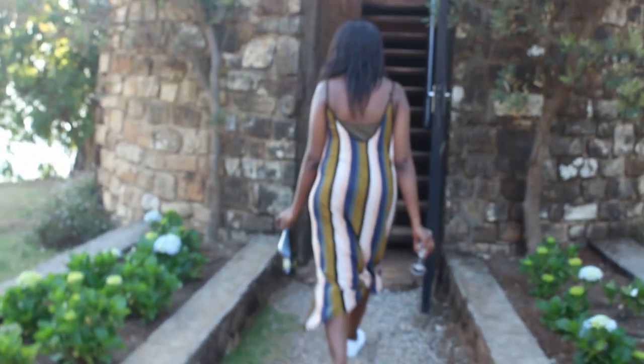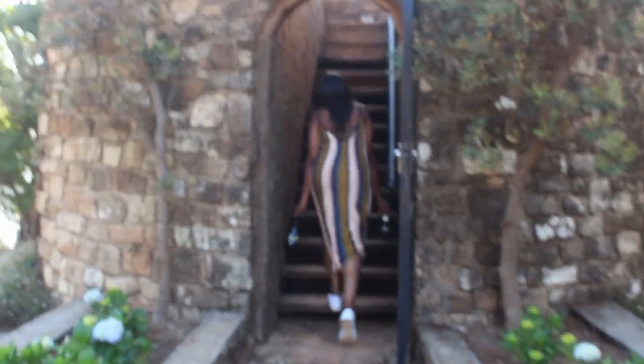Also, another cool experience is visiting the World's View. Grab yourself a few drinks and enjoy the stunning views.